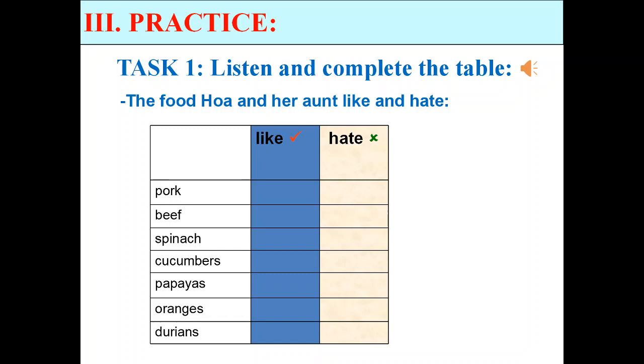Next, they went to a vegetable stall. There was a wide selection of vegetables on display. We need some vegetables for dinner, too, Aunt. What would you like? I'd like some peas, and I'd like some carrots, too. But Hoa, I hate carrots. And I don't like peas either. What about spinach and cucumbers? I like them. So do I.